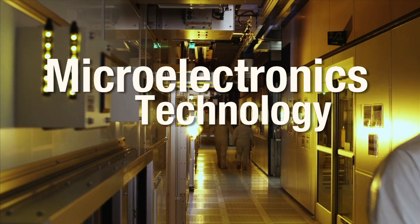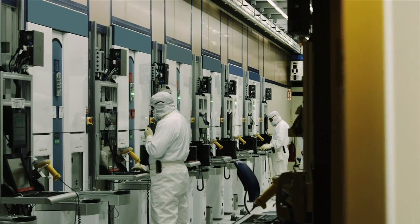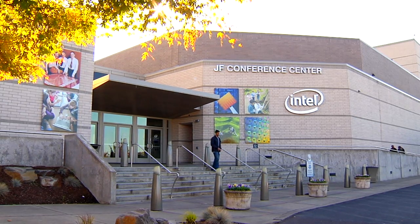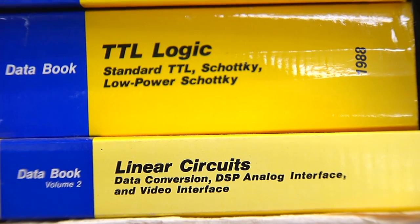The partnership between Intel and Portland Community College began by a real workforce development need at Intel, where we needed more technicians to come to work in our factories. And since the Rock Creek campus is right here in our backyard in Washington County, we reached out and said, could you help us co-design a microelectronics training program? And if so, we'd like to take as many of your graduates as possible.